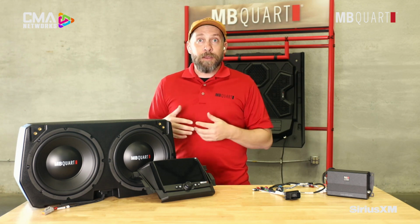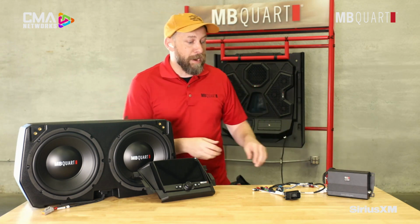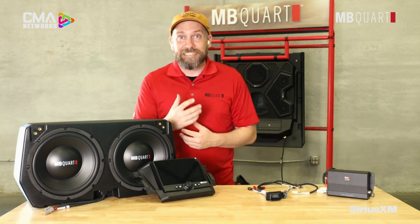That includes application-specific amplifiers that are built for integrating into Ride Command. We have plugs that are included in the box that make it easy so that we don't have to do any cutting or splicing. Connect this into the back of that OEM source unit, and then that integrates to our stage kit. But then let's go beyond Ride Command.